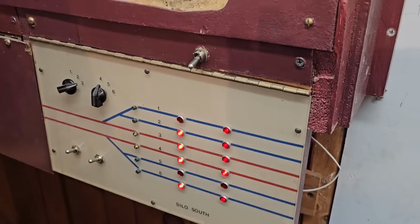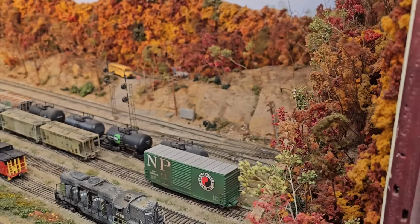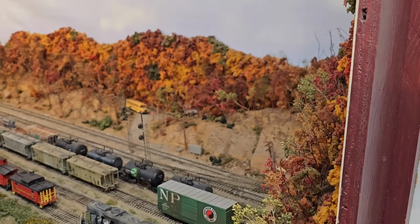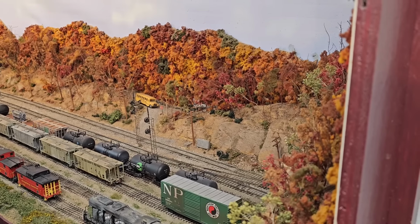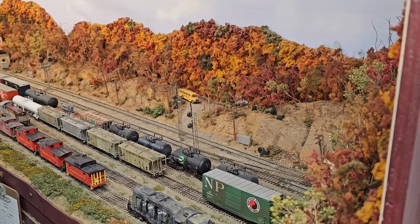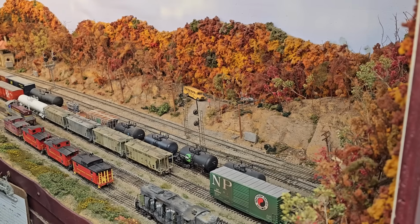And that's going to end this tape. Please stay tuned. There's going to be other videos of this incredible layout. And I'm going to have an interview with Fred Lagno, a more in-depth interview. And I'm going to have another tape running trains.